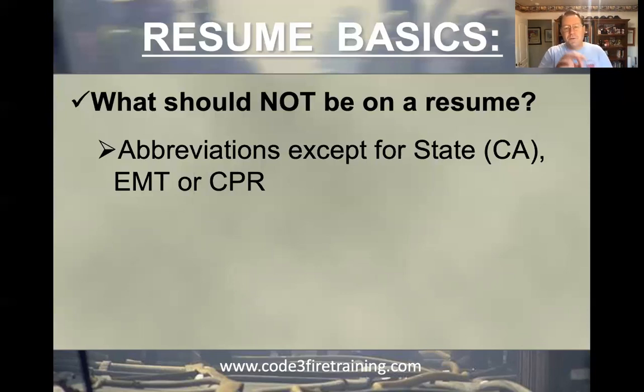The problem is if you start listing other abbreviations on there, then the oral board sometimes wonders, and they may ask you, hey, what does TWC mean on your resume? And you better have the answer. Or they may not ask you, because maybe they're told don't ask questions off the resume, or don't ask questions off the application. And then they're just wondering, what the heck? There are all these abbreviations. I have no clue what they're talking about.